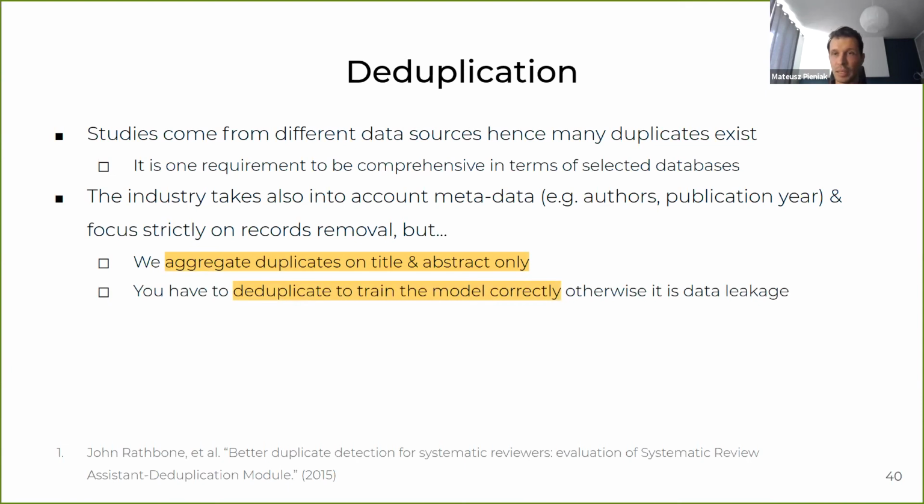Also, you should deduplicate very thoroughly if you want to train the model, because otherwise you will have data leakage. If very similar studies are split across training, validation, cross-validation, or test sets, you will think your model performed well, but it won't in the real world, because you have data leakage in your training process. So this is a very important step for training as well.